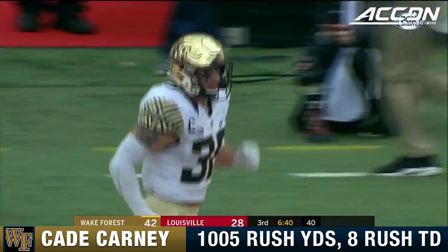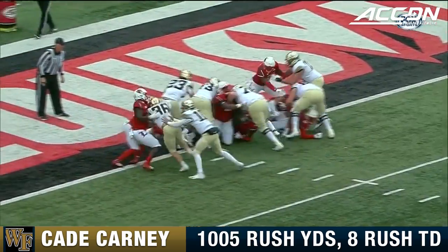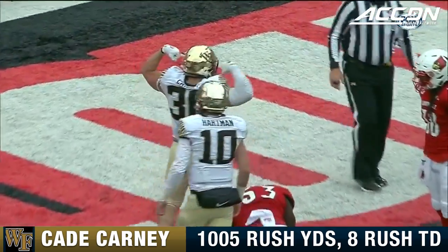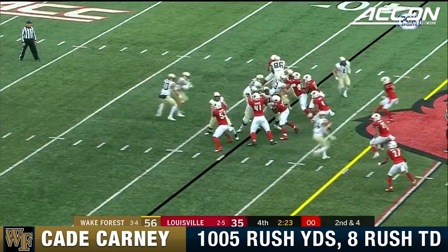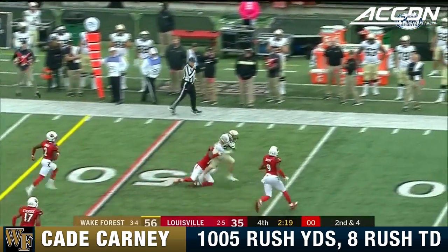Two big, strong running backs. Wake Forest opener against Tulane in overtime. It's just power offense. Man, look at him. Show those guns, Carney. He's closing in on surpassing John Wolford's total yardage from his freshman year.